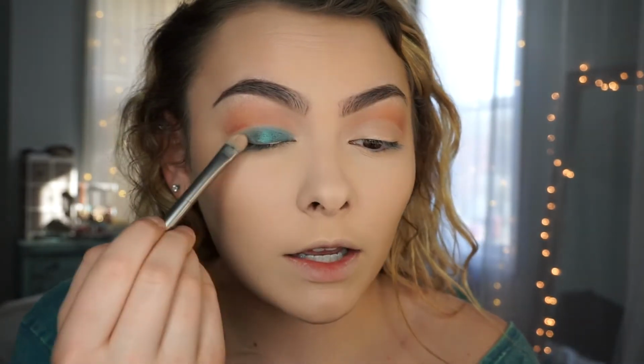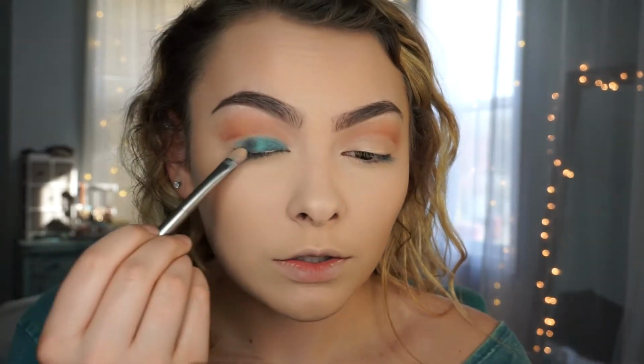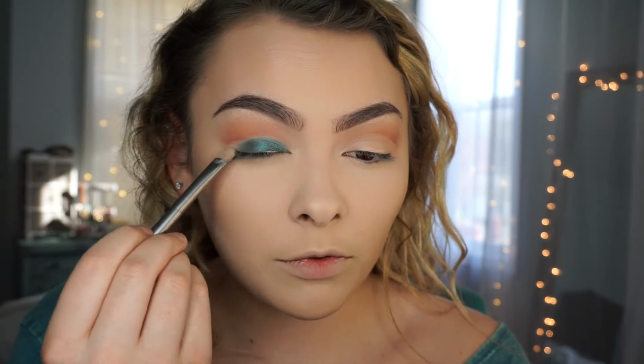When it's dry, it's so shimmery. So maybe don't wet it. I already loved it before, but I didn't even wet the brush when I just reapplied some on top. And wow, it was so pigmented.